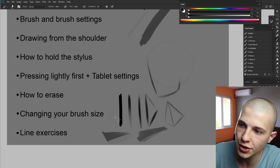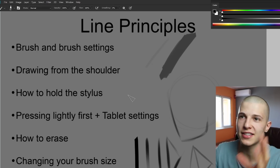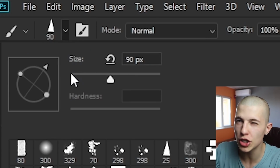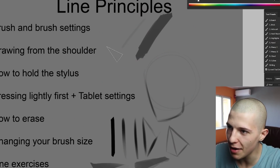Then we have changing your brush size. Now I think a lot of people have this obsession with the brush size number and they're always looking at it and it's like, 35? Should I be using 45? Bro, who cares about the number? It's about how it looks.